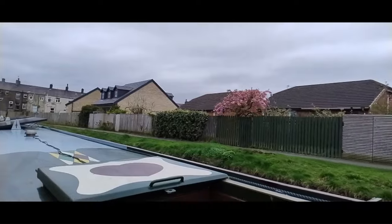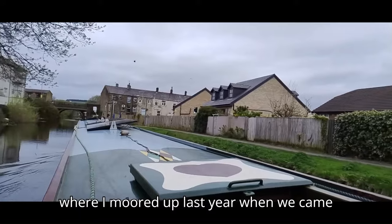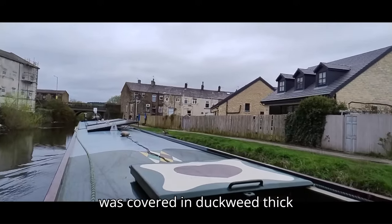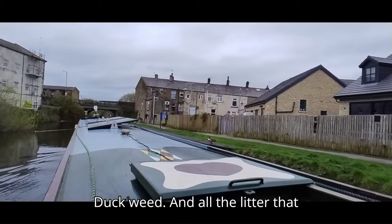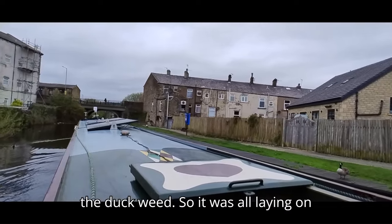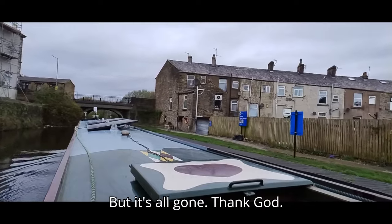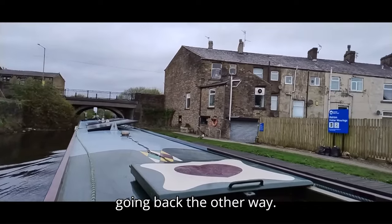Coming through Rishton now. There's some visitor moorings here where I moored up last year when we came up the canal. And my overriding memory of this is it was covered in duckweed, thick pea green soup duckweed, and all the litter that gets thrown in the canal sort of stuck in duckweed, so it was all laying on the surface of the canal. It was really hard going, but it's all gone, thank God. So it's making progress a lot faster going back the other way.